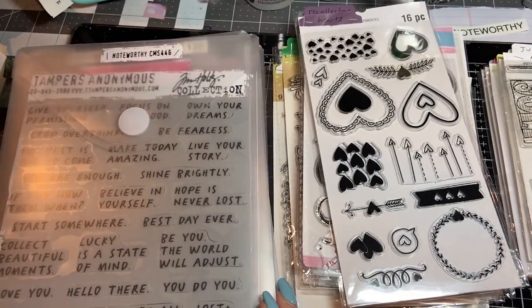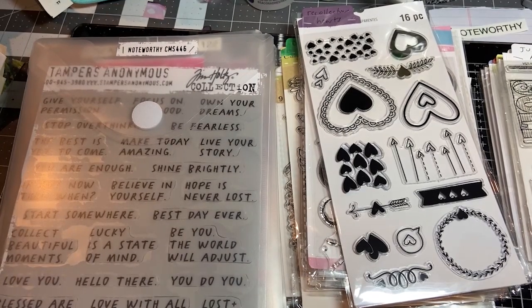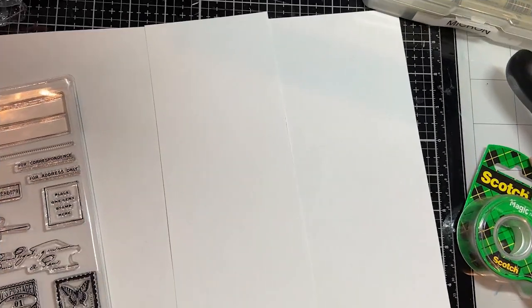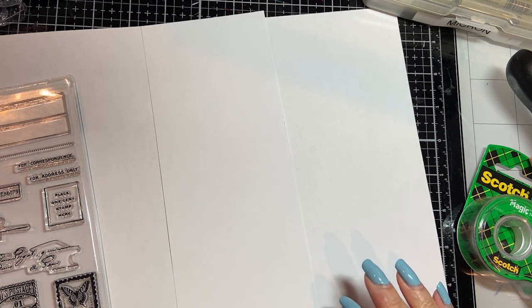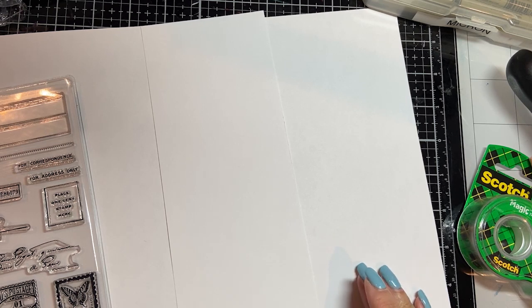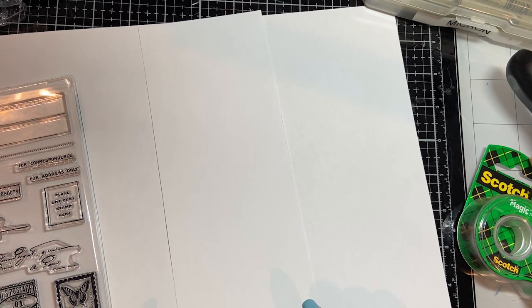So I'm going to enter all these and I'll be back to make some kind of postcard. Okay, so in order to put postcards in my junk journal, I need to make a pocket. So that's what we're going to do now. We're going to make the pocket. I already made my index cards, my postcards, and I will share that as well. But first, let's make the pocket so I can include it in my book.